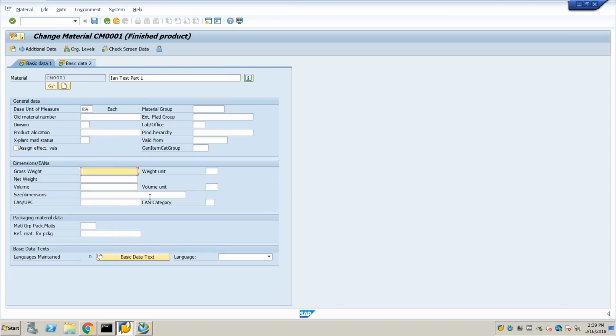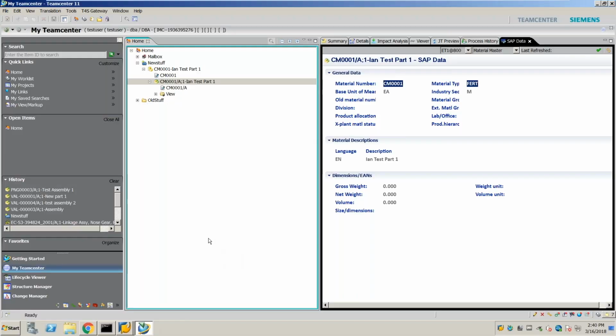So now I'm in SAP. I have this open to change. I'm going to make a change here. I'm going to add a weight of 500 kilograms. And I'm going to save that change. Save, there it is. Okay, so now that I've made that change, I'm just going to do a quick refresh on here. And my data view is now showing that information from SAP.